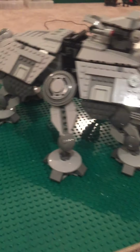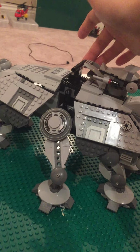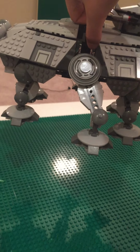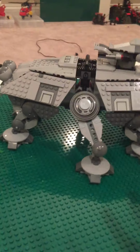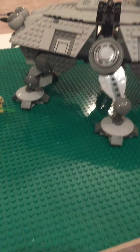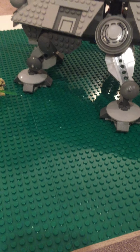So that's pretty awesome that they're just able to do that. There is a nice handle here, and when you pull the handle up, the legs dangle like that, and then when you put them down, they kind of go into that set mode, and it really holds the ATTE together, and I really like that.